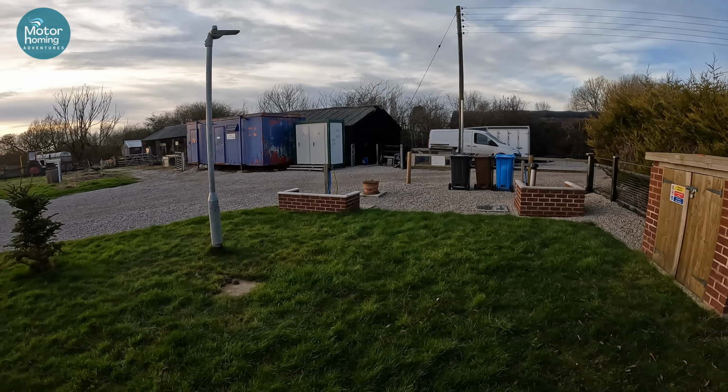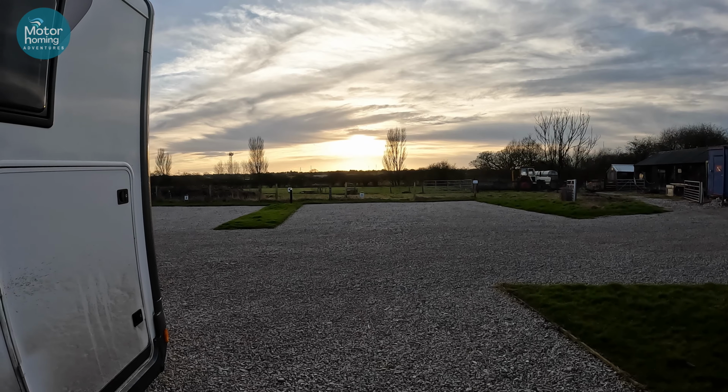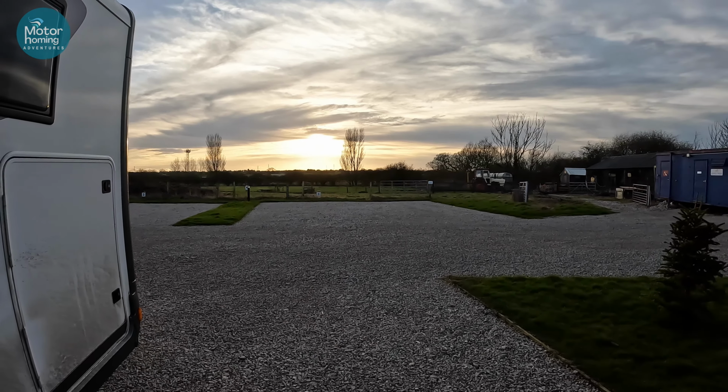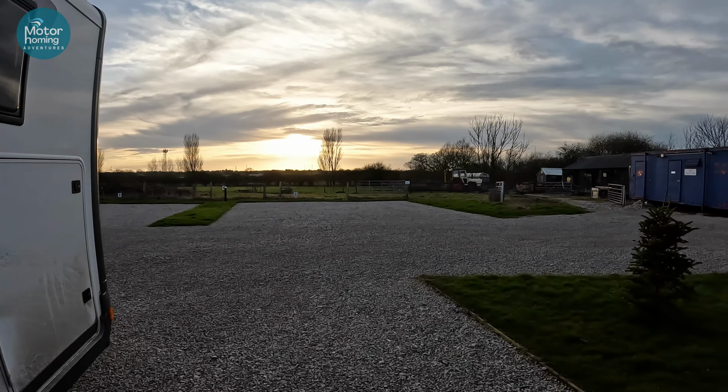So Caravan and Motorhome Club certified location, this one, called Norcross, and we're just near, as you saw, the village or town of Kirkham, which is within easy reach. Couple of walkable distance pubs as well, if you fancied that. But I'll no doubt be able to tell you more as our stay here progresses.